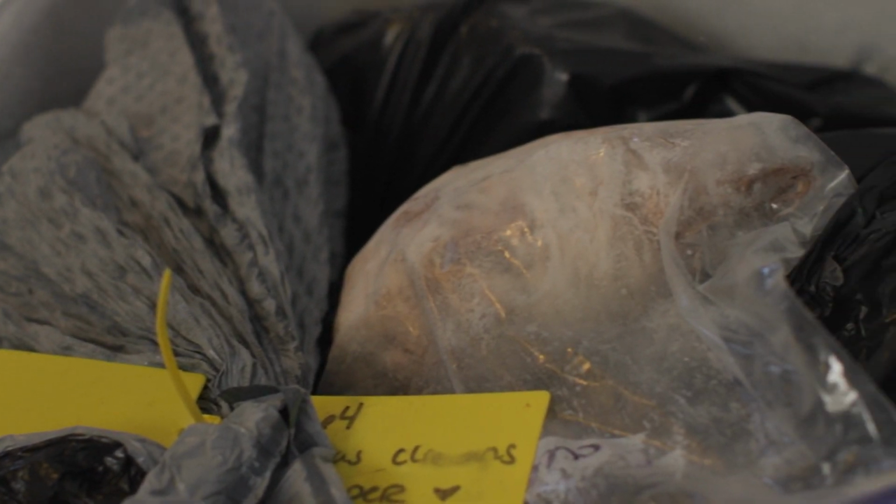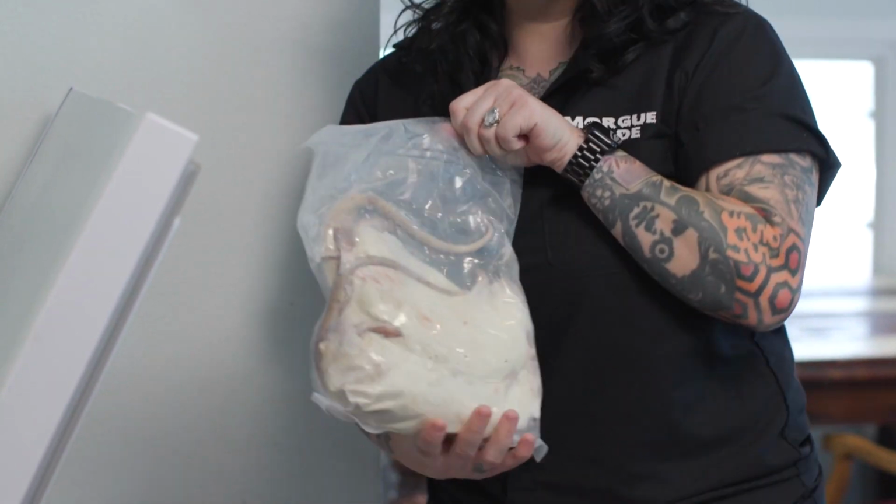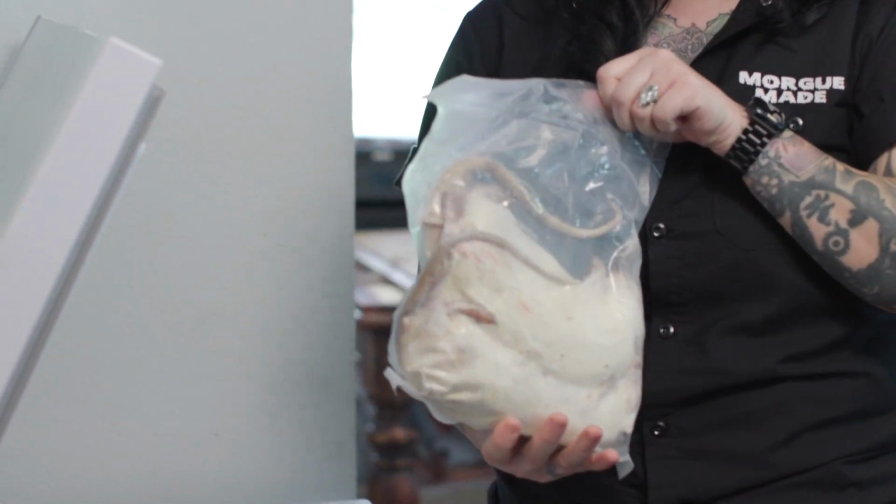So I currently have 5 freezers right now. I have a pretty good relationship with my UPS driver to where if he knows it's something frozen, he will just go ahead and put it right into my outdoor freezer. So we've got some exciting stuff. I have some jumbo rats because these were the food that these snakes had eaten when they were alive.